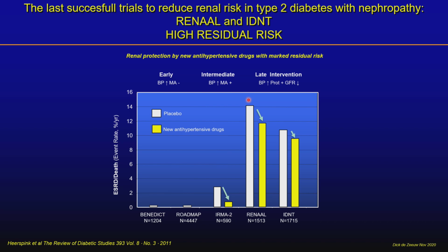The second thing you see on the slide is the yellow bars. When we use these new drugs that intervene in the renin-angiotensin system and have become guideline therapy, they reduce that risk. And this was a huge success, particularly for the patients, but also for the pharmaceutical industries that make these products. At the same time, you see something that only had its effect much later, that there is a high residual risk.